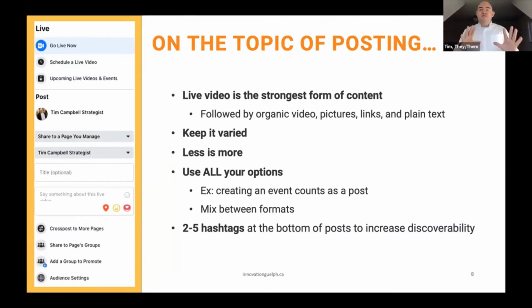The final thing I want to say about posting, and this is quite a new development, is yes, use hashtags, but 2 to 5 and you're off to the races, just like you would on Twitter or Instagram, at the bottom of the post, not in the first comment, but in the post.